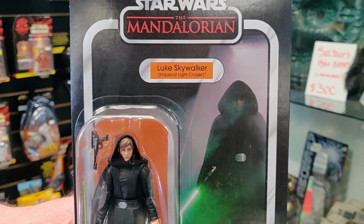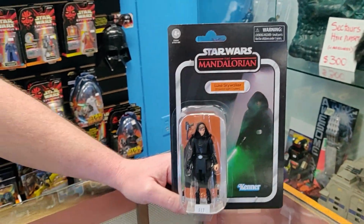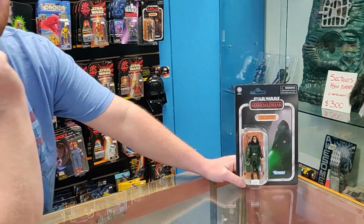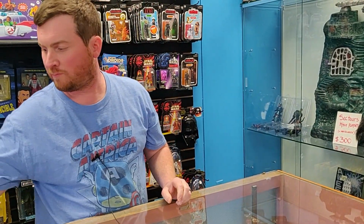We have him and a couple other Vintage Collection figures here at the comic book shop. So if you are collecting the Vintage Collection, pick them up. This is when he saves the day and slaughters a bunch of Dark Troopers. Pretty awesome.